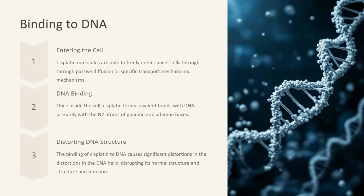Cancer cells can easily take up cisplatin molecules through passive diffusion or specialized transport mechanisms. Once inside the cell, cisplatin forms strong covalent bonds with the DNA, primarily attaching to the nitrogen atoms on guanine and adenine bases. This binding of cisplatin to the DNA causes significant distortions and disruptions to the normal DNA structure and function. The twisting and deformation of the DNA helix that results from cisplatin binding is a key part of how this chemotherapy drug exerts its anti-cancer effects.